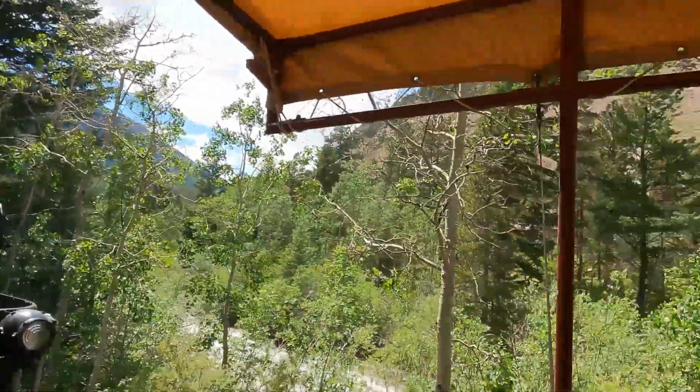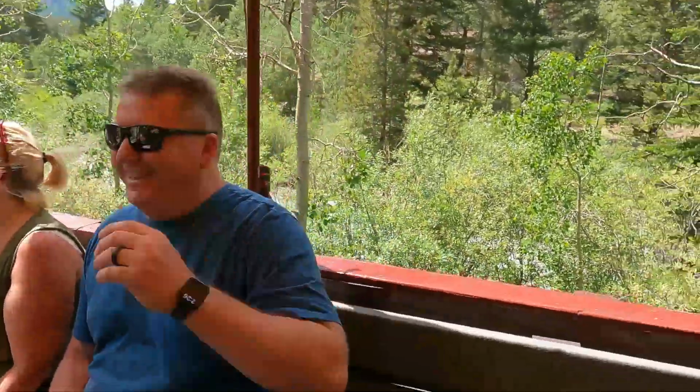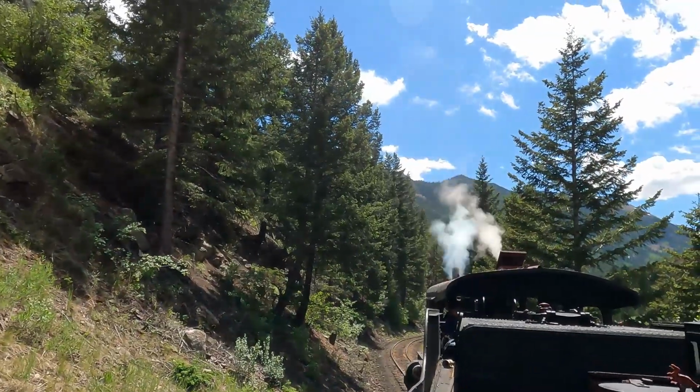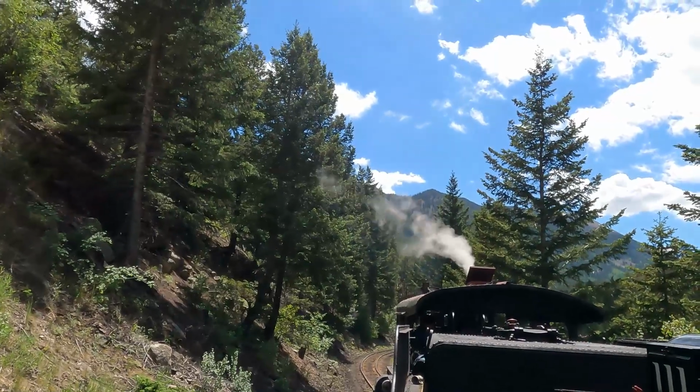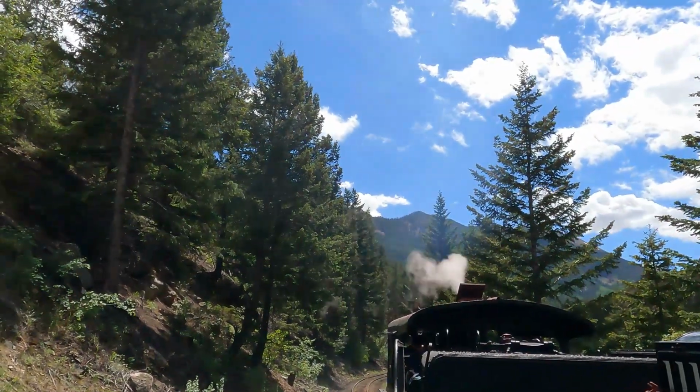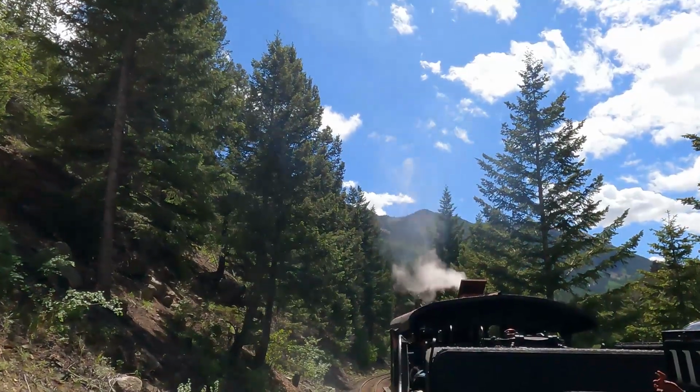We even got some good railroad music today. Ready. And with those two blocks of the whistles, we are beginning our journey westbound to Silver Plume. Sit back, relax, and enjoy the ride, folks.